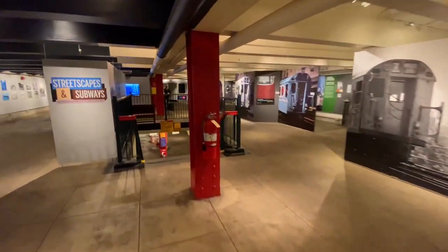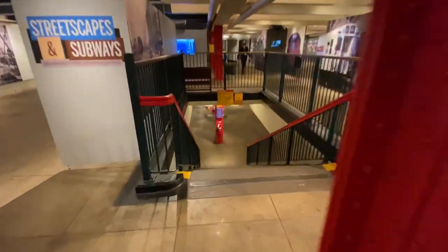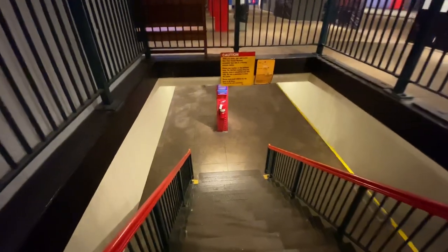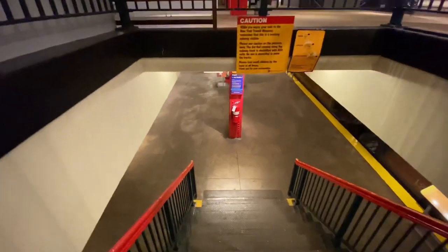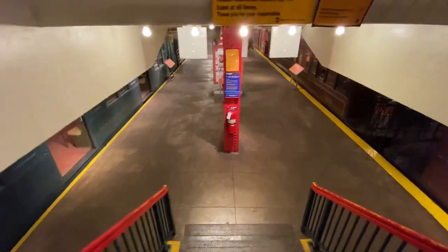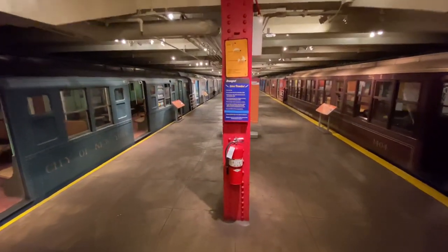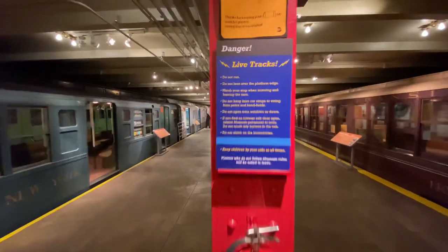And now let's go down below. This is the coolest part of the entire museum, in my opinion, is the actual platform for a still working station, because these are live tracks. There's even a huge sign that says, danger, live tracks. Don't go on the third rail over here.